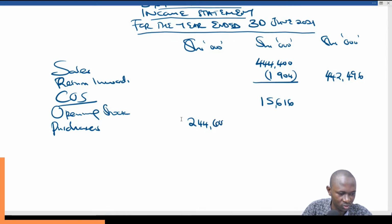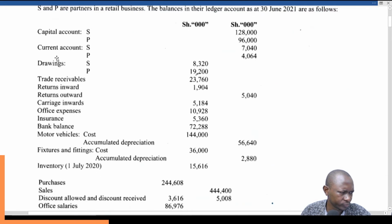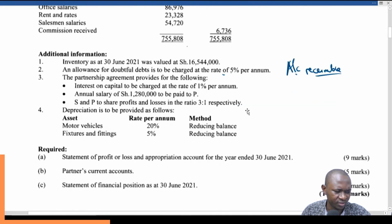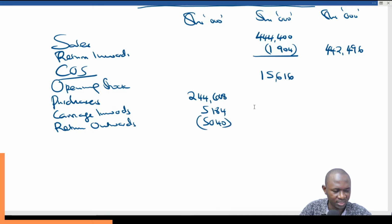So 244,608, and then we add carriage inwards, and then we less return outwards, like that. That's how we go about it. So carriage inwards is 5,184, then return outwards 5,040. So we less that from that, and what we get will be our purchases for the cost of sales.